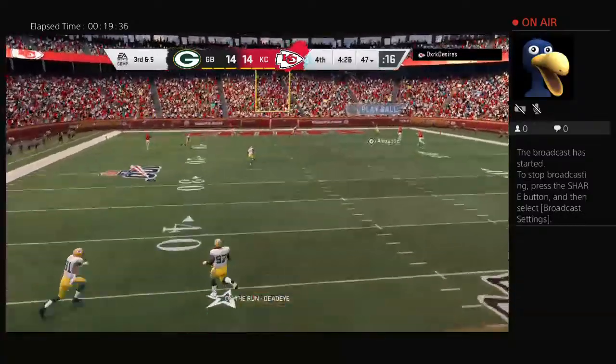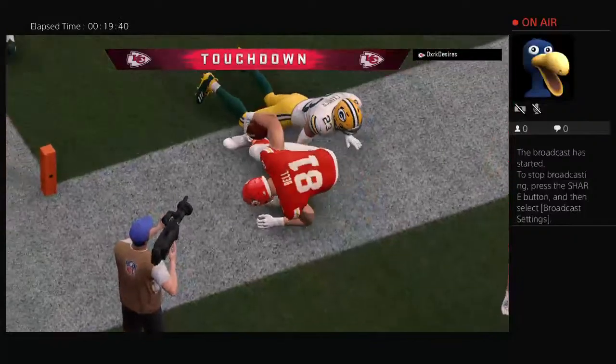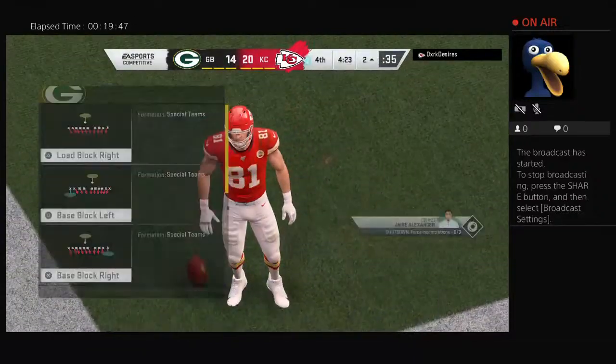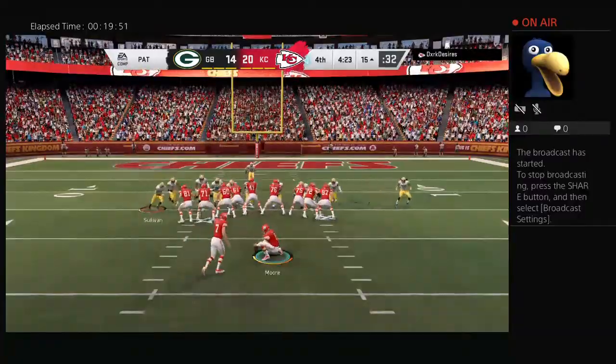To throw, it's Mahomes. Steps away to his left. He wants it all for the end zone. And that is caught for the touchdown, Kansas City. Blake Bell, 53 yards. And they're able to break the tie and move out in front here in this 4th quarter.